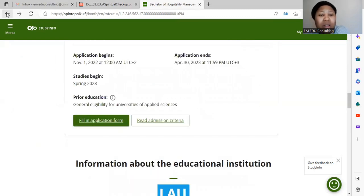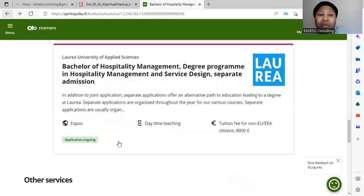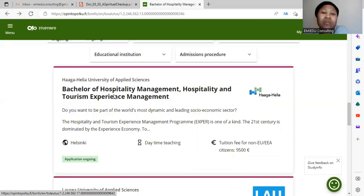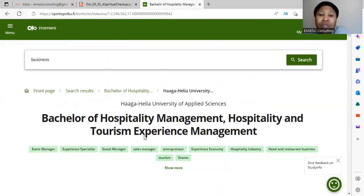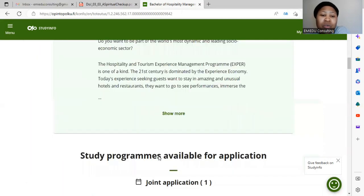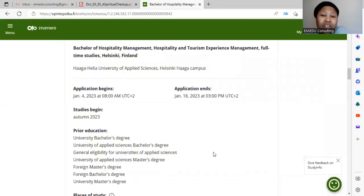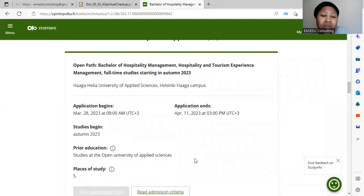So this is how you search. It keeps going. You don't need to stay on it and just be going back and forth, back and forth. It's very important. So that one is not for me. I'm going to check Haaga-Helia to see. The fee is 9,500, and they have a scholarship of between 0 and 1,900 euros. So for the application, they have an upcoming separate application between March 28 and April 11.